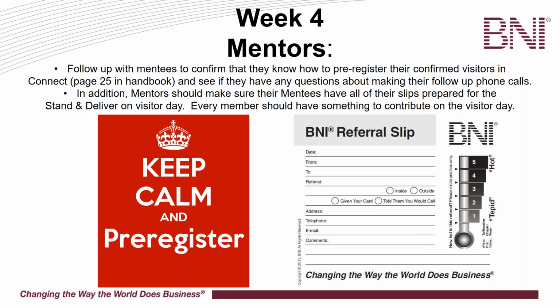In addition, mentors should make sure that all of their mentees have a clear understanding of how to complete their slips and that they're prepared to have something to contribute at the visitor's day.